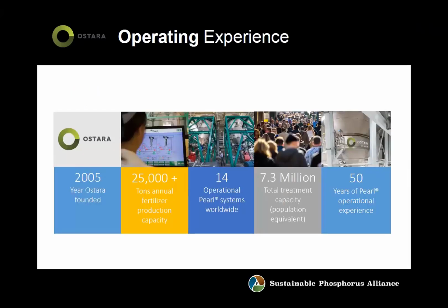So Ostara was founded on paper in 2005. We implemented our first full-scale installation in 2008. So we've been around about 10 years now. Globally, we have, actually this is a bit outdated, we have 15 systems that are operational today, with an annual production capacity greater than 20,000 tons per year.